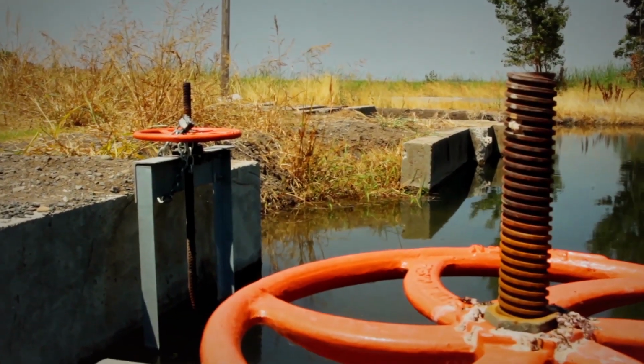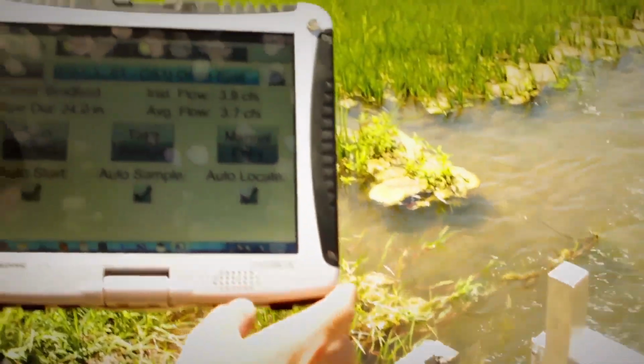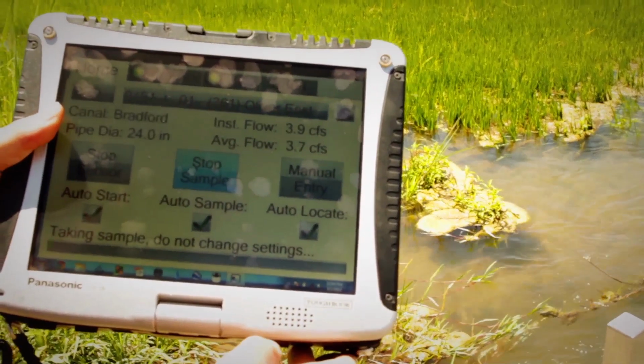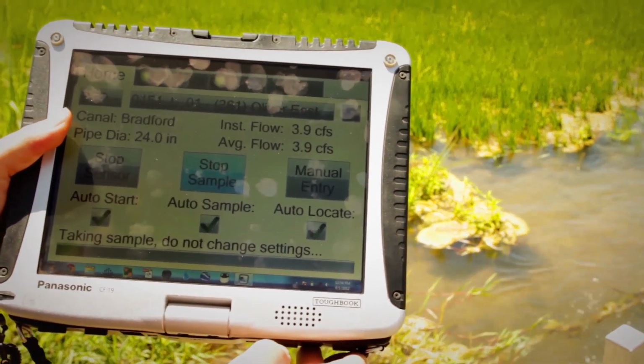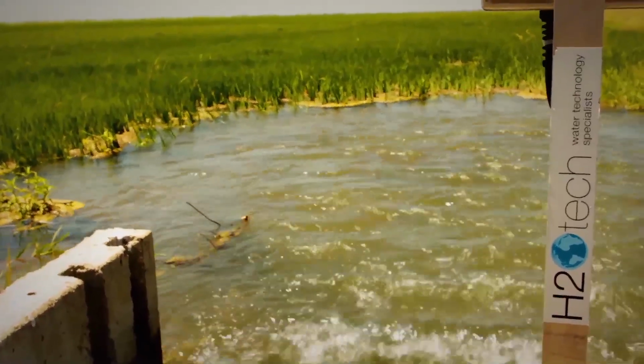With most measurement methods, you have to change a gate setting and then go take a measurement, and then you're like, oh, it's too much, so I go back to the gate and change it. Oh, it's not enough. So it's this iterative process where you're going back and forth. But with the RemoteTracker, you can actually see the flow rate change as you adjust the gate. So if a grower calls and says, hey, I want 10 CFS, instead of having to guess what 10 is and then go measure it, and if you're high, shut the gate more, if you're low, open it up more, you can actually stand at the gate and watch that flow rate change and actually set it to 10.